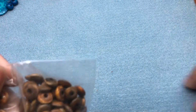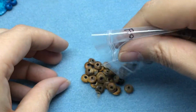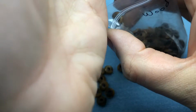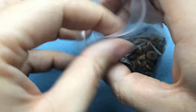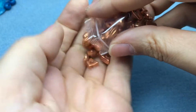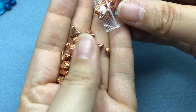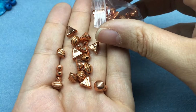We have some, I think these are wood rondelles. Yep, she marked them. Very nice. Cool color. Some more copper. These are more like spacer size, acrylic coated. Very neat. Those are awesome. I love the triangle shape.